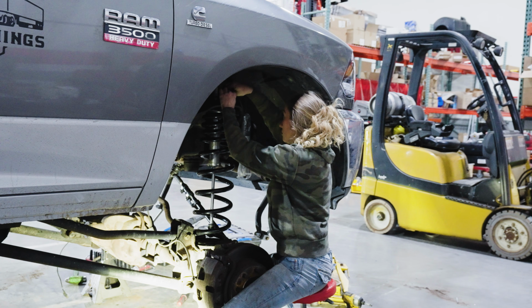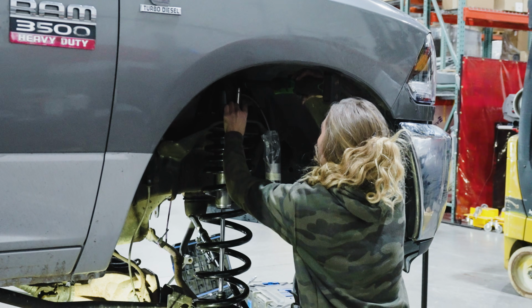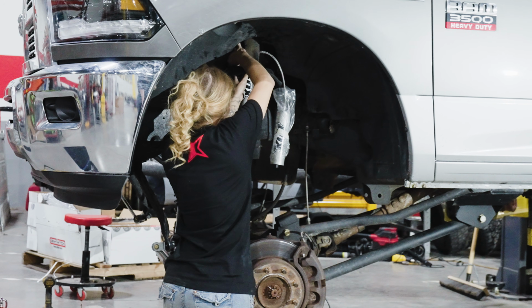We also did the new Fox Resi shocks. They're the 2.0 version. They also ride really nice. They've been a really steady part for me through the entire process of owning my truck. Those were pretty easy to install.